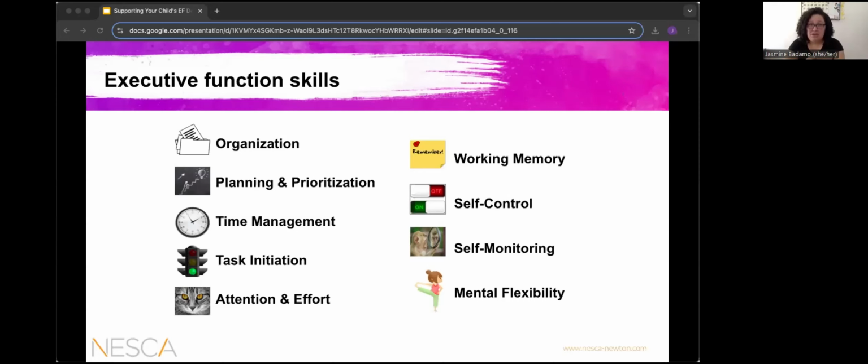Self monitoring is the ability to self reflect and have accurate self awareness. So that would be noticing when you don't understand something and you would need to ask for help. It would also include reflecting on your patterns and strategies so that you can see if you need to modify them. And lastly, mental flexibility.